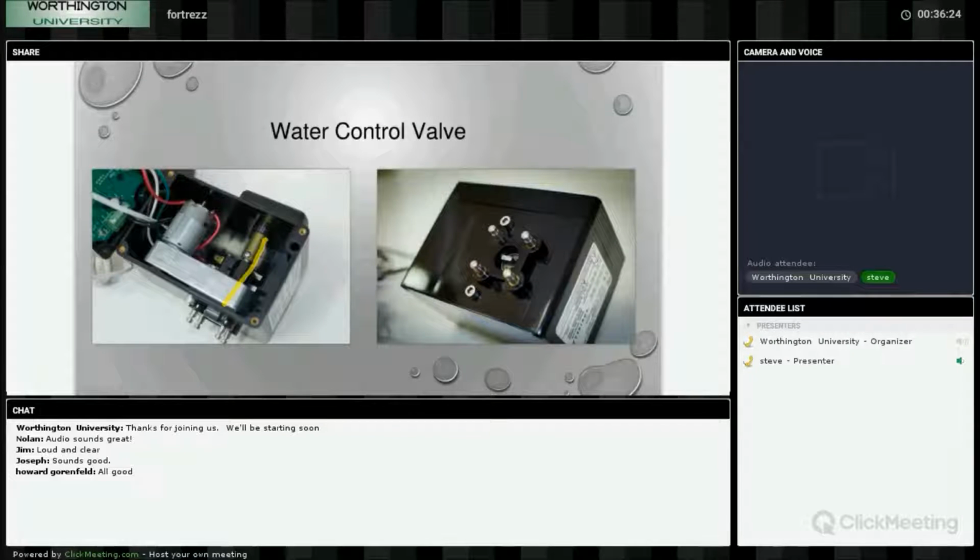All of our components are rated to 250,000 cycles. Believe me, you'll never get to that. You'll never use 250,000 cycles in the lifetime of even your home. So you just have it open and close once a day. You'll never get there. It'll take like 200-something years.